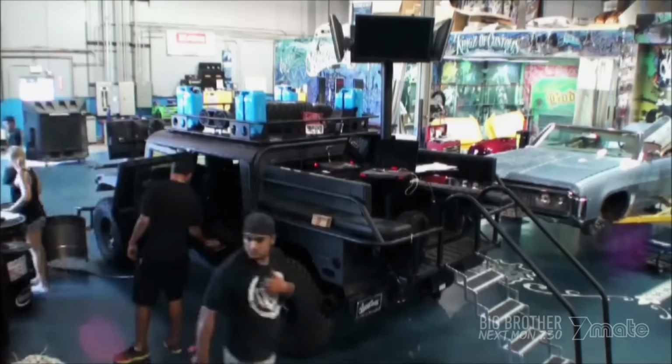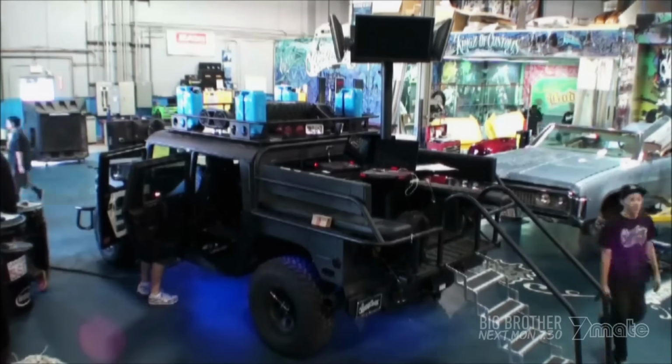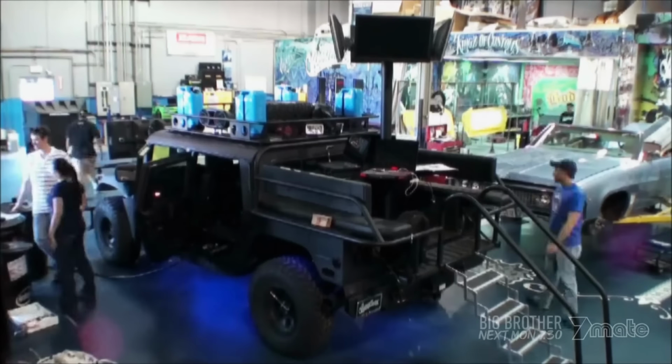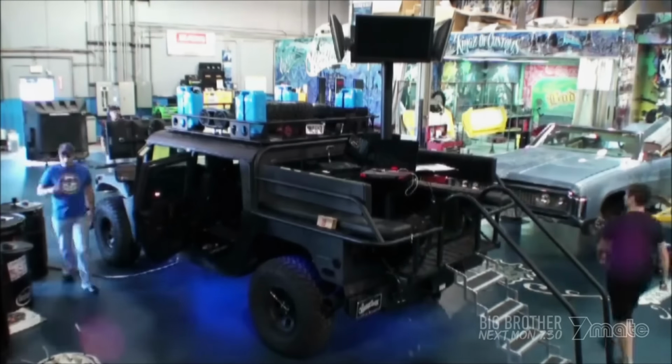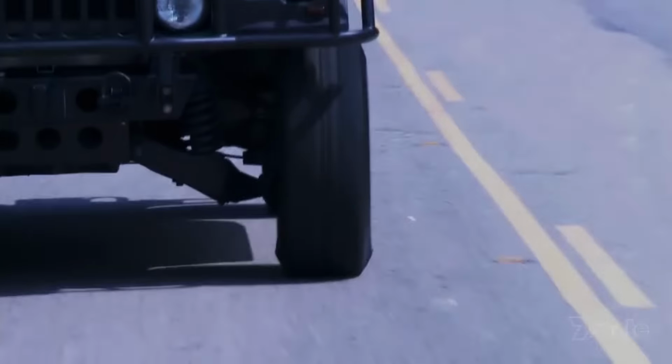Alienware tech guys have joined us at the shop today to load up all their computers with the latest gaming software for this big event at Comic-Con. I'm holding my breath and I have all my fingers crossed that this thing's gonna get done on time.